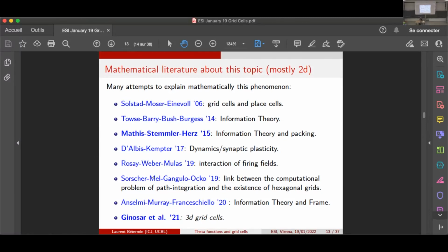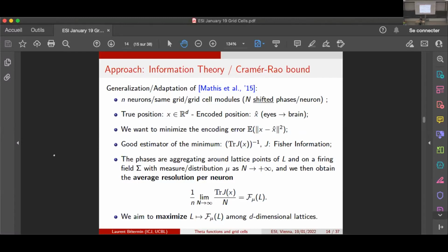It's mostly in 2D. I will speak at the end about 3D grid cells, for us in a 3D environment, or for animals in a 3D environment, but very briefly. The approach I chose here, which is the same as Mathis and his collaborators, is this information theory approach with the Cramér-Rao bound. It's not necessarily something we all do here, but anyway, I will be very quick.